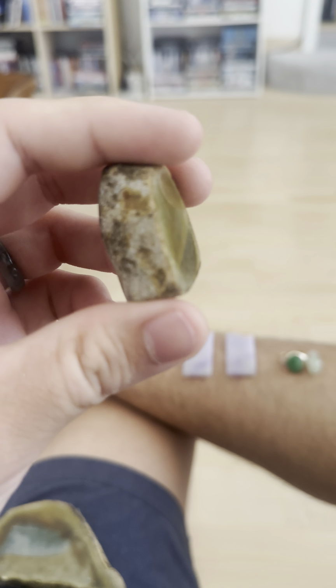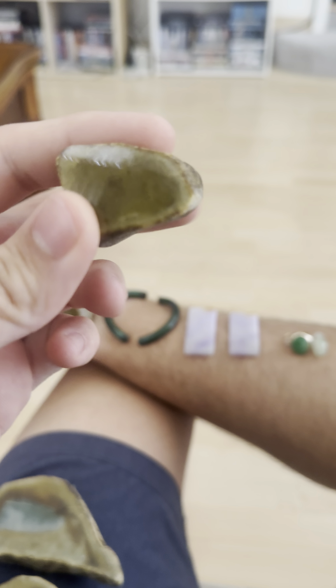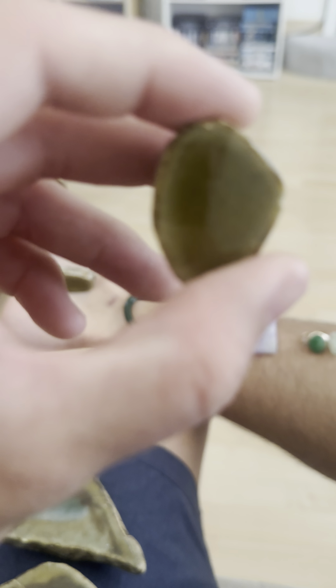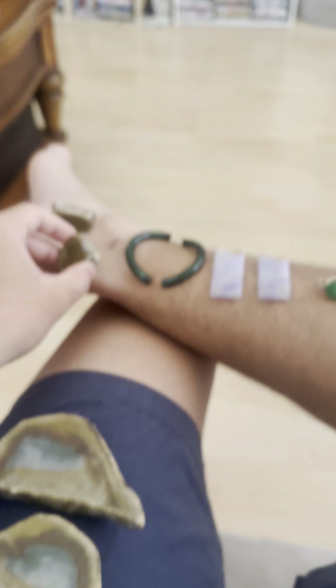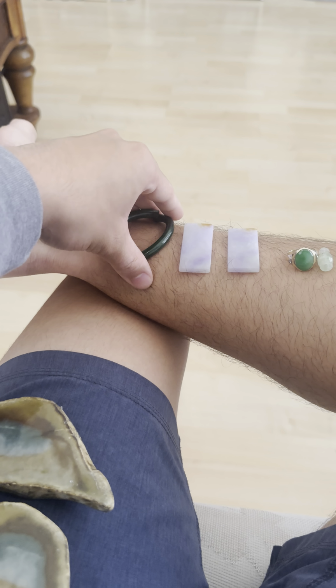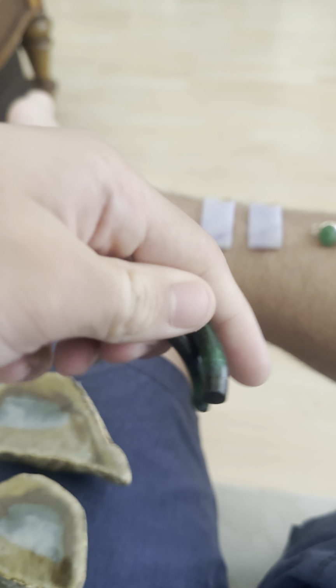Probably 50% translucency. Incredibly nice piece. Try to make earrings, matched pendants, matched carvings. Now this guy is, you know, this is a jade, but it's off a very old bangle.